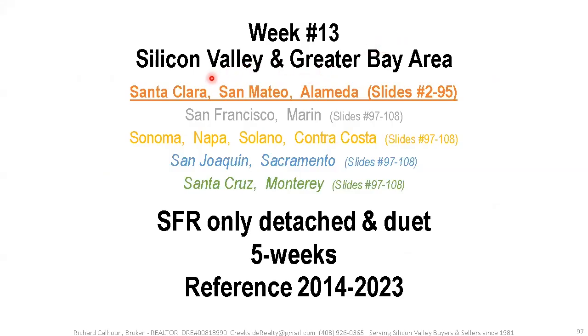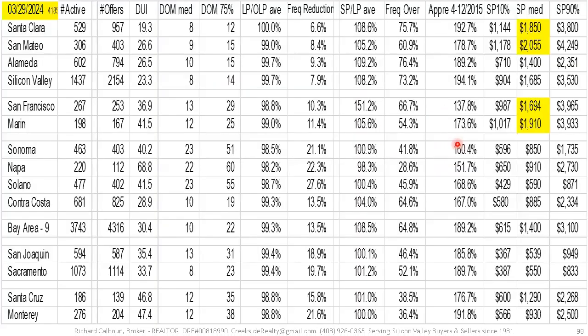Now we're leaving the Silicon Valley and we're going to be looking at the Greater Bay Area, which is made up of 5 regions. Here, starting off on the data, you can pick the county, the region for Silicon Valley, or individual counties for everywhere else, but I did put in the 9 Bay Area because the media talks about it so much.